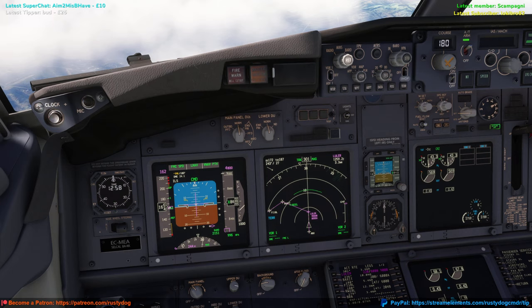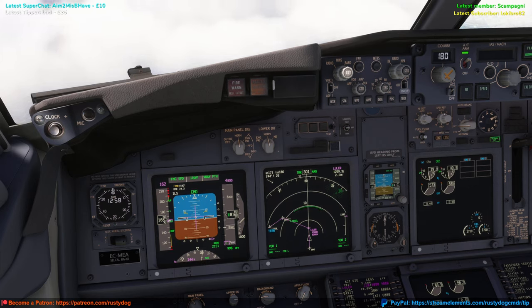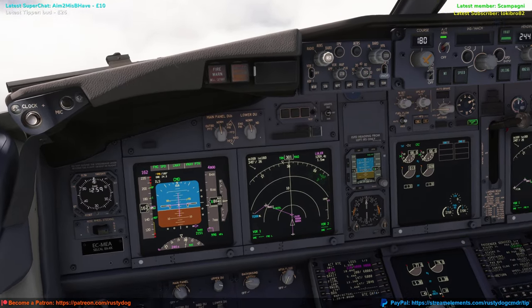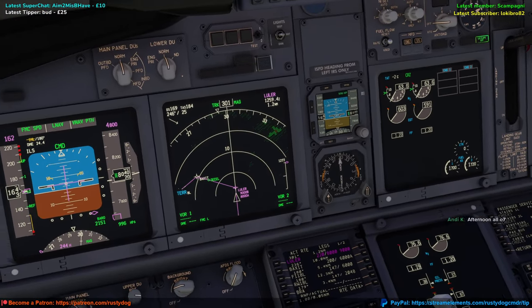This is way too low. Don't you dare go below 8,000, you're not allowed. Don't do it. I will level you off manually if I have to. Need to start leveling up now. Okay, she's doing it. Now she'll hold there at least until we get to Lula, and by that time this number should shrink. Faster than that would be nice.